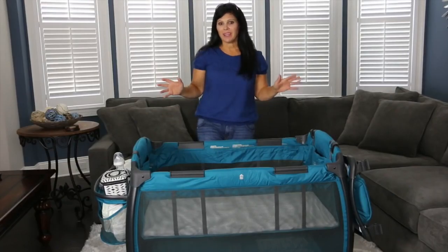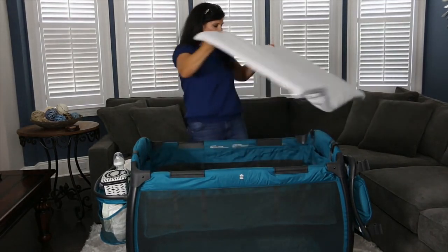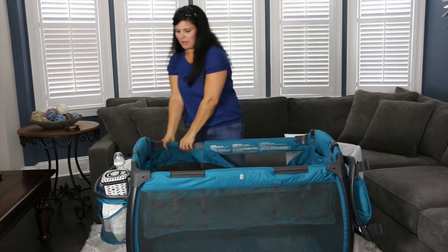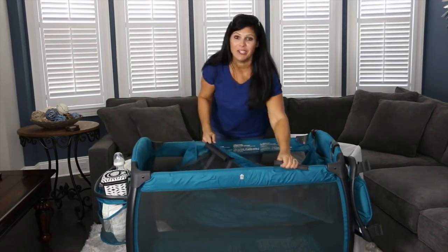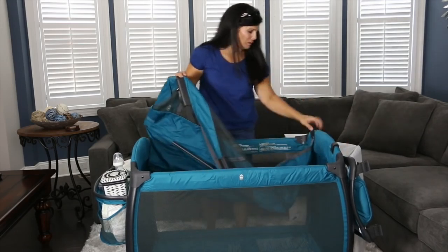Now, once your baby has outgrown the bassinet portion, you can remove the bassinet portion easily. Just take out the mattress. Then you're gonna unclip the bassinet portion. And what's great is the bassinet also fits inside the travel bed. Everything you see here fits in the travel bag, so you're not gonna have to worry about storing pieces other places.